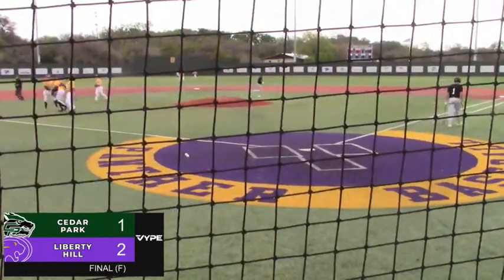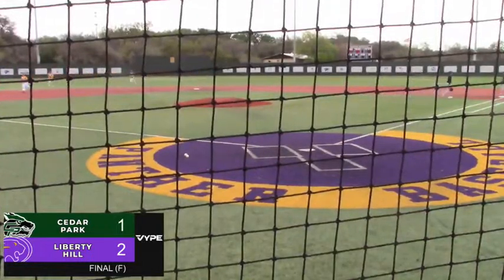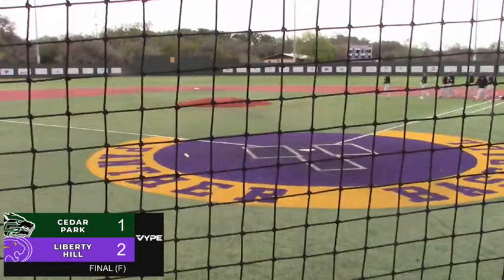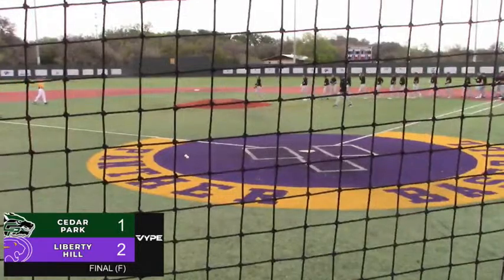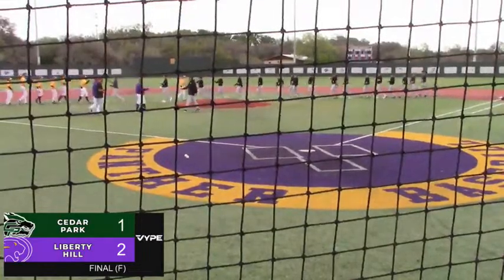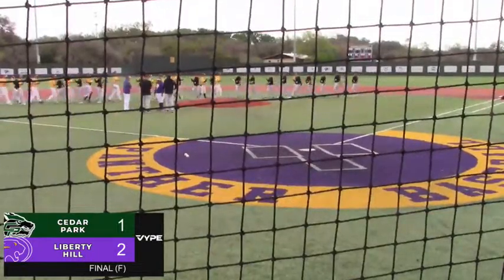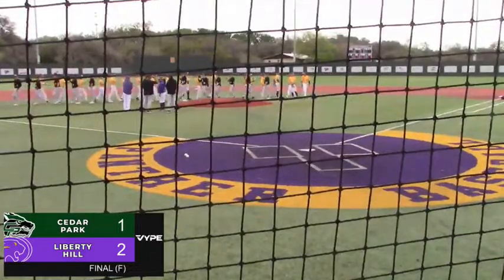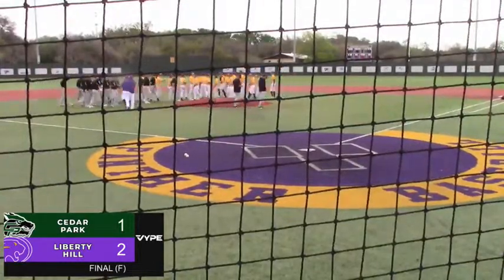For the Timberwolves, Liberty Hill rolls on, 6 straight in the W column, and it was really the performance by Blaze Milam. 6 strikeouts, a host of groundouts. Just the 3 hits here as I look back on my scorecard. 2 singles and the double. A few walks in there, but really limited the Timberwolves, not much after that, giving up that run in the first inning, and the Panthers offense did just enough.